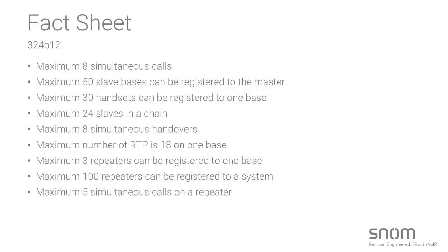But what happens if a base or many bases are offline, no power, whatever, and I want to change something? I want to put extra extensions. Then obviously the extra extensions do not get synced to the offline bases. So whenever you make a change, add extensions, do something, make sure that the chain is up. Normally it's easy. You go once on the interface, and you see that the chain is up.